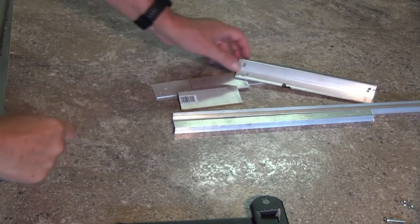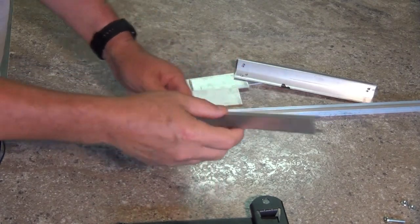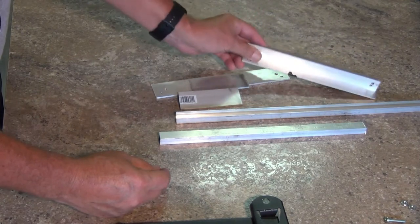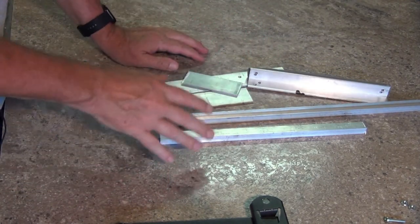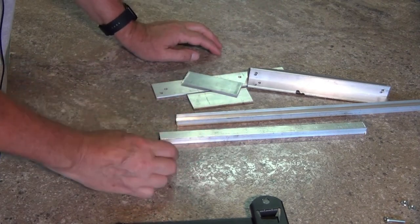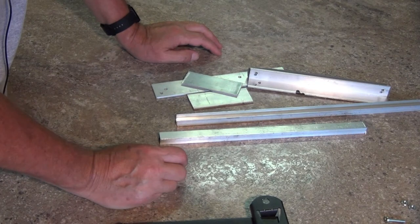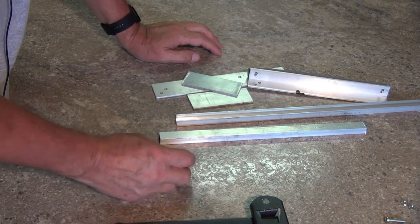Here's some aluminum that I've got laying around. I've got some channel like this, and I got a piece of angle material and some flat pieces. So I figure I can use this to fabricate something up. If you don't have aluminum, you could probably make it out of something else. I'm just going to show you how I made it. You could probably actually make it out of wood or something.